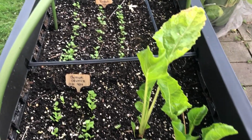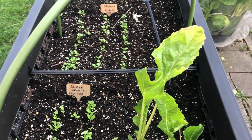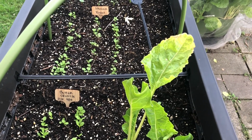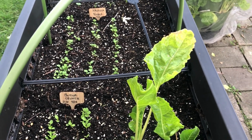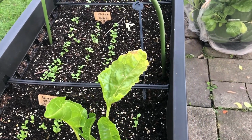And the thing with fall gardening is you have the perfect weather, but the days are getting shorter. So darkness starts to fall a lot sooner. It starts getting dark around 7 as opposed to 9 p.m. And so you have to take that into account when you are planting.